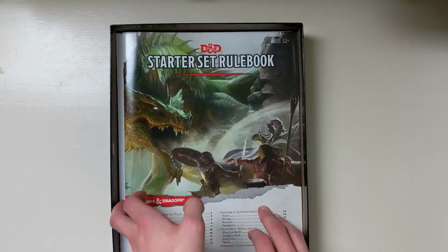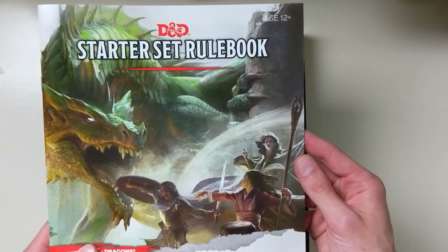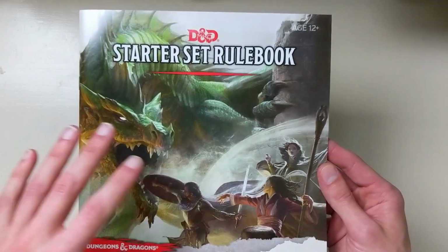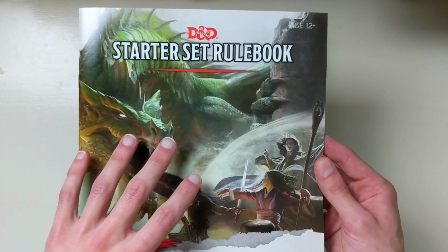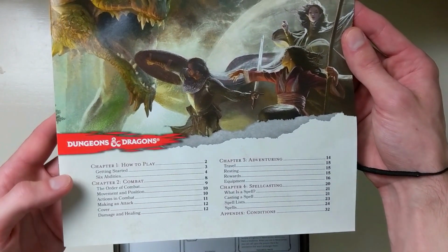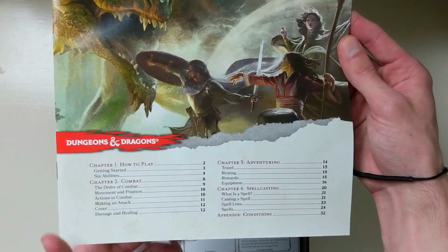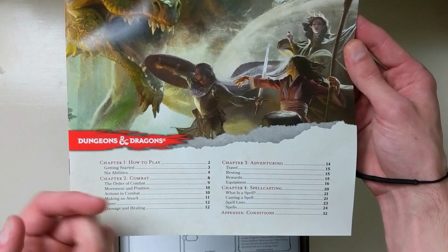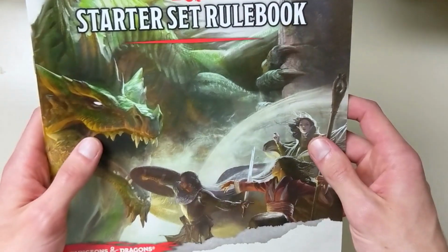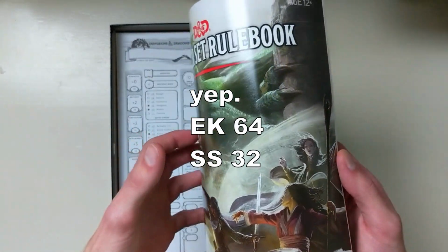Okay, and our rule book, again, is about half the number of pages as the rulebook in the Essentials kit. That is mostly because they really stressed character creation in that. There are no rules for character creation in this. We can see it has how to play, combat, adventuring, spellcasting, some conditions. So it kept it to 32 pages. I'm pretty sure the other rulebook is 64.